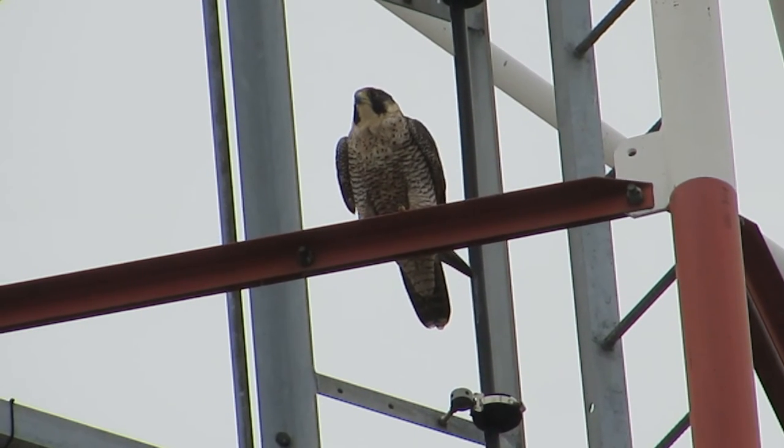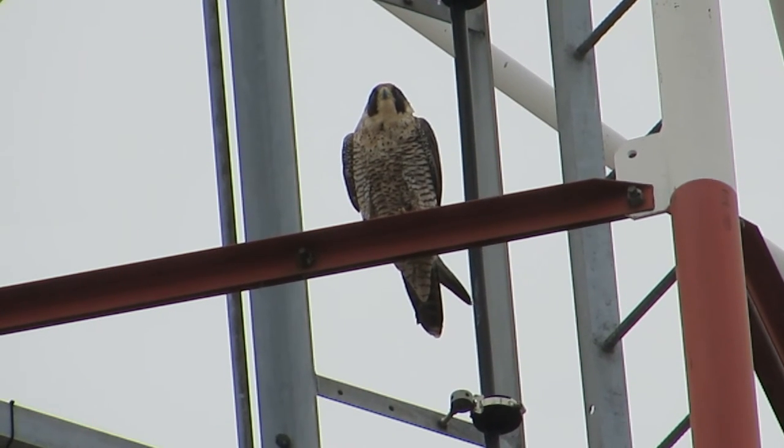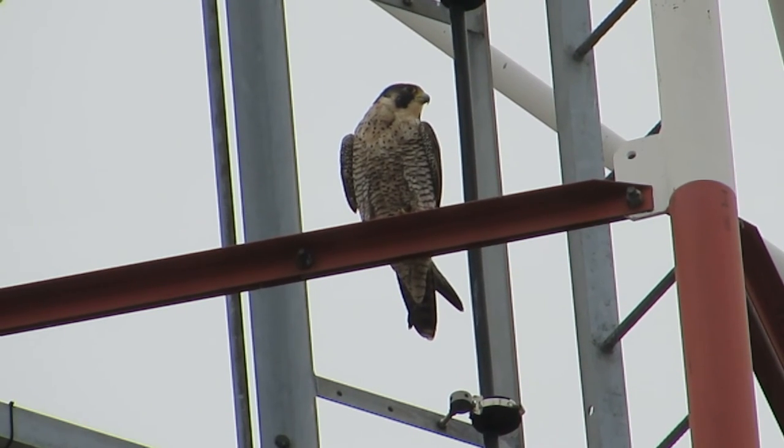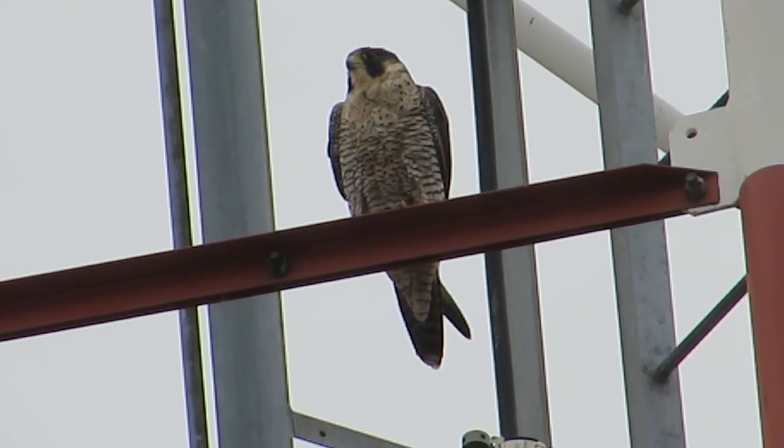I'll be darned. Got a good chance to see that heart shape when she puts the wings out and folds them back in. Oh yeah, now she's sitting there looking good. I'll come back in a little bit. There we are.